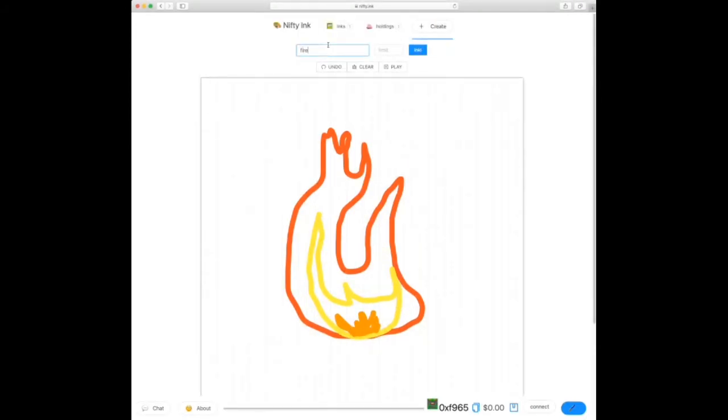So I'm going to call this fire. First of all, I'm in Safari, right? I don't know anything about blockchain. I drop in here, I draw some fire, I set some limit. Maybe let's make it 32 and I'll mint some to people on the call. But I can just hit this ink button and hopefully this works. We can only do one per second, so if a bunch of people hammer it at once, it'll fail.